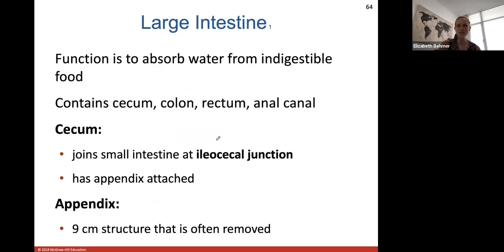So then we go to the large intestine, which is a part of your GI tract. The main function of the large intestine is to absorb water from indigestible food. At this point, a lot of the nutrients have been absorbed from the food that you've eaten, and that mainly occurs in the small intestine, the absorption of nutrients into the bloodstream. The function of your large intestine is then to compact the feces or the waste that does still exist from anything that cannot be digested or cannot be absorbed into the bloodstream. So the large intestine absorbs excess water to compact these feces and waste together.